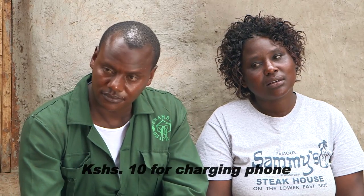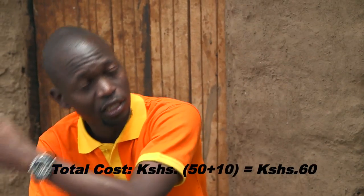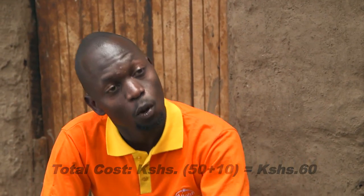Okay. And how much does it cost you to do that? 10 shillings. And does it cost you anything to go there? Yes, 50 shillings for Boda Boda. Okay, so it takes you 50 shillings just to get there, then 10 shillings to charge the phone. Now I want us to solve that problem as well.